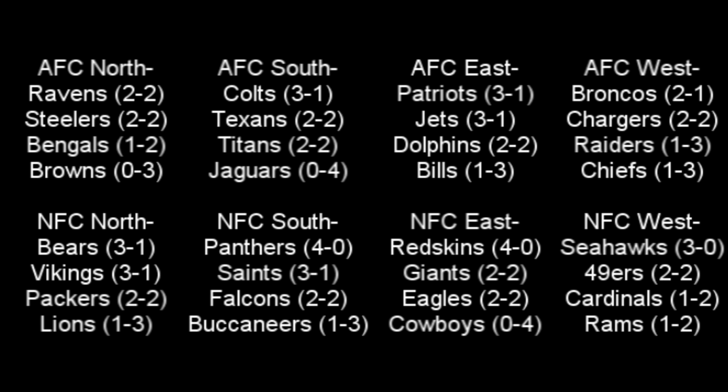A game that everybody will be watching next week, the 3-0 Seahawks and the 4-0 Redskins. Only one team will remain unbeaten after that Week 5 contest. Who will it be? Tune in next week. Chicago, who leads the NFC North at 3-1, takes on the 4-0 Panthers, and will Carolina improve to 5-0? It's in Charlotte and should come down to the wire.